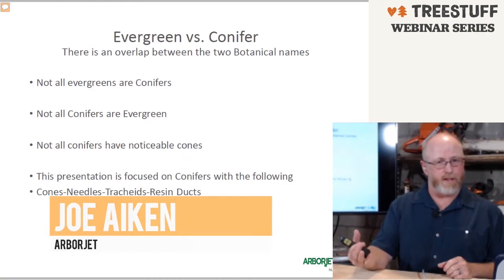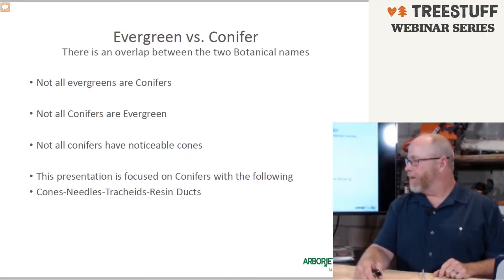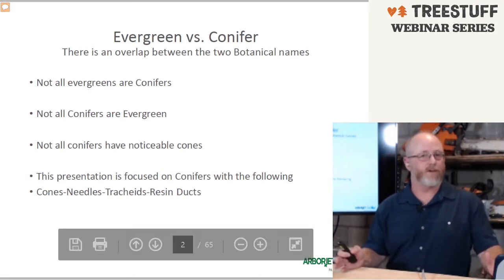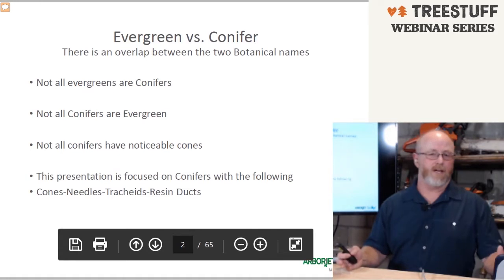So today was redesigning evergreens. The neatest thing is that not all evergreens are conifers. And it's pretty amazing that after almost 40 years of being in the tree business, I'm going to be a lifelong student and continue to try to learn more and more and more. So if you look at it, not all evergreens are conifers, there's a lot of plants out there that are evergreens that aren't conifers. And vice versa, there's a lot of conifers that aren't evergreens.